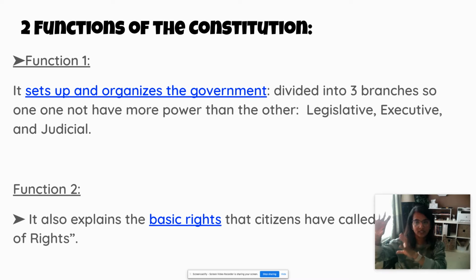And then finally, we have the third branch, the judicial branch. And at the top, we have the Supreme Court, which is the highest court in the land. So if you don't make your case down here in Mason, then you go up to Ohio's courts. And then the final court is the Supreme Court, and they have the final say. You can't go higher than that. So that's the first function. It sets up and organizes the government.